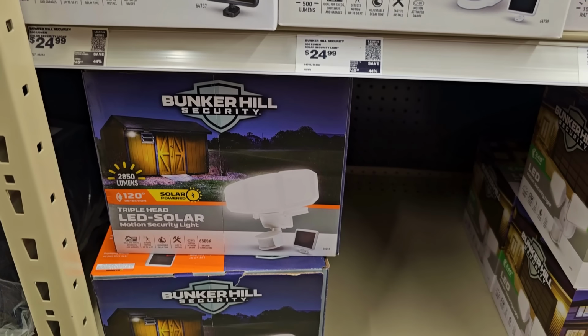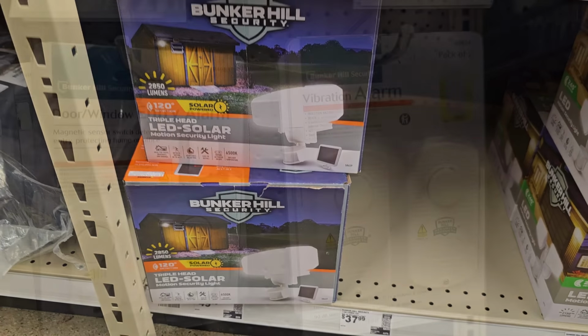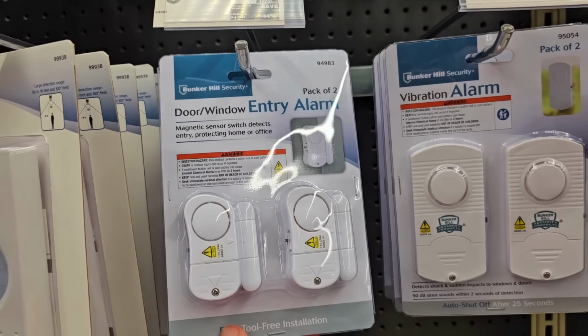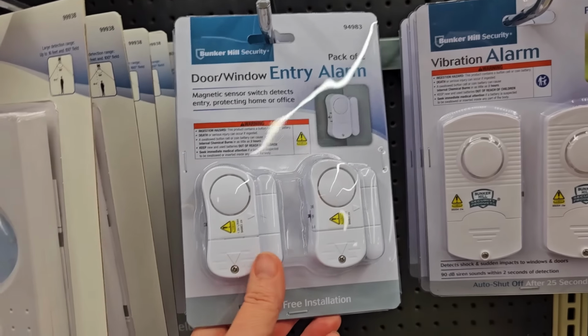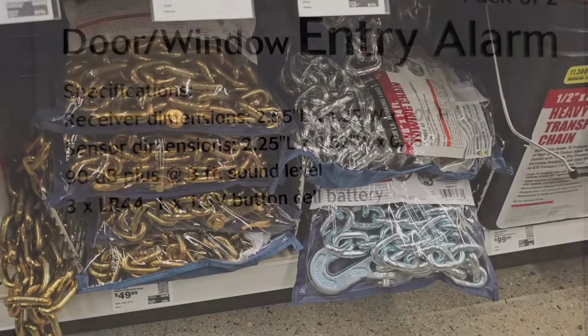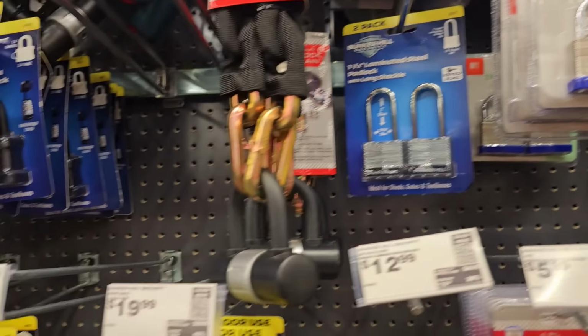It can also light the area so that you can see what's going on and be aware that something's going on out there. We also found various door and window alarms that were battery operated that might possibly spook an intruder to move on to an easier target, or at least alert you to the situation so you can react more quickly. Chains and padlocks can be used to secure property, gates, etc.